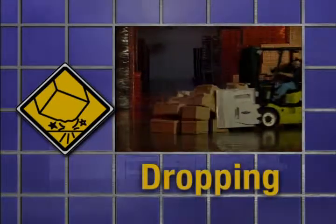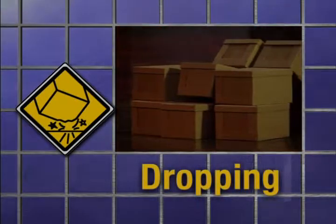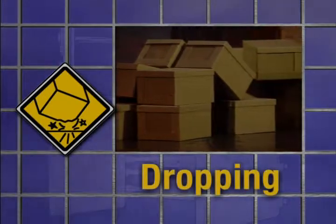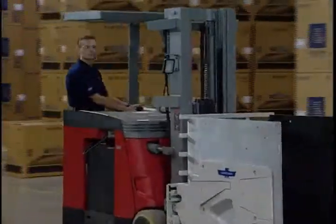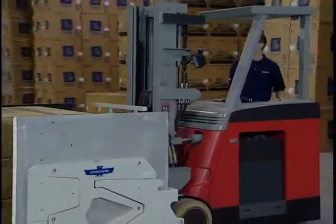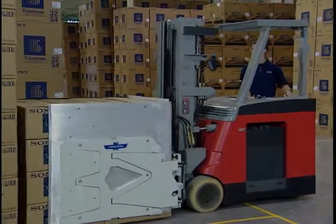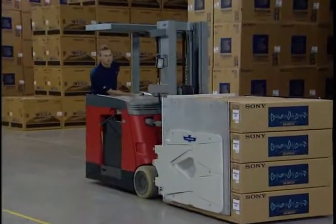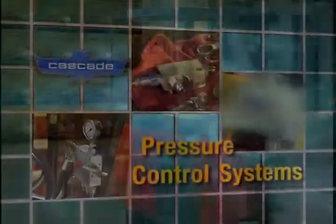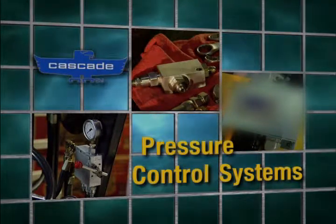Dropping is another source of carton and product damage. Dropping can result from poor pad placement and insufficient clamp force. The correct balance between clamping force and the weight and size of the load is critical for peak performance. Cascade's pressure control systems are engineered to substantially improve your ability to deliver optimum clamp force for any type of load every time. Pressure control systems are the backbone of the Cascade damage reduction line.